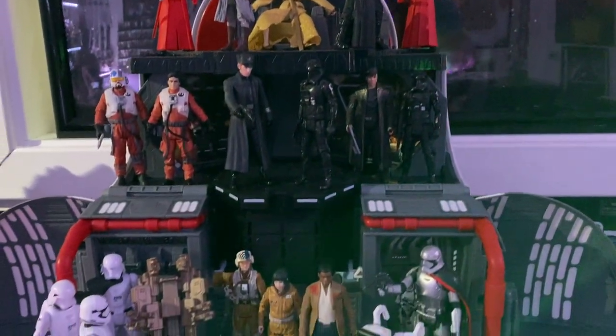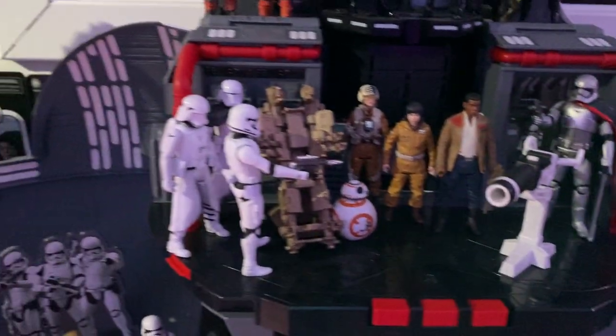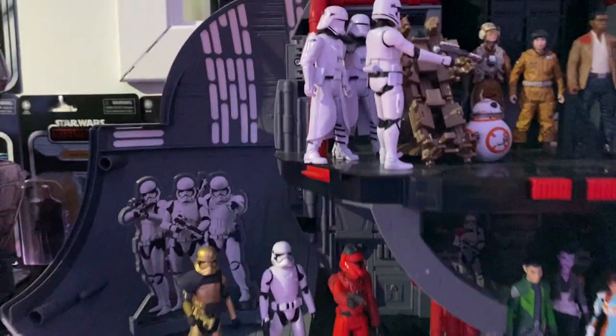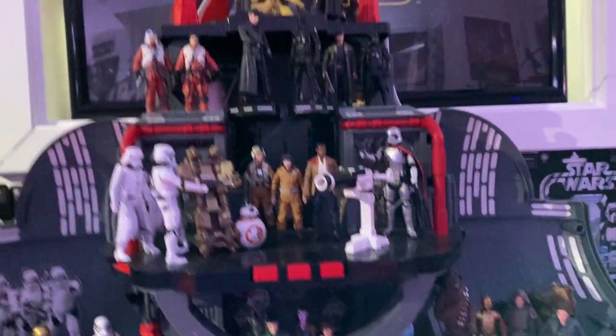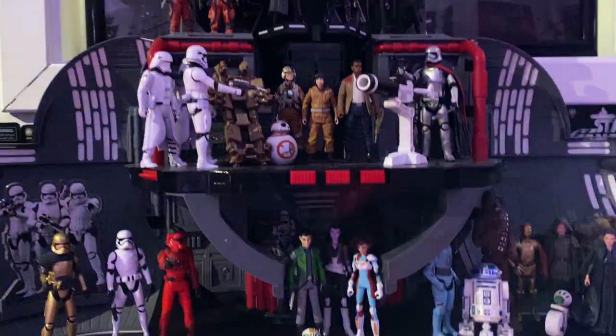And they're a mix of lines. Some are 5POA, some are TBC. I just mix them all together. For these loose displays, I'm really just about the character. And I even have the Resistance people down there because they fit in that timeline. So yeah, that's the first thing.